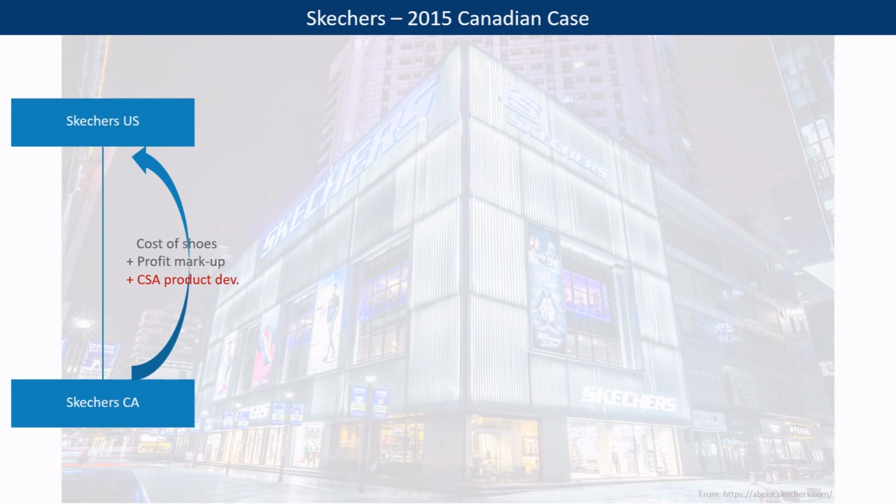If we look at the Canadian case, Skechers US sold shoes to Skechers Canada, which Skechers Canada then paid for, and the price included the costs of making the shoes, a profit markup for Skechers US, and a cost-sharing agreement product development payment from Canada to the US. There were a number of Skechers subsidiaries in this cost-sharing agreement. Skechers US would develop the shoes, and we'll see in a moment how, and then all of these subs would contribute to the cost-sharing agreement, implying, one would assume, that they are all partially intellectual property owners, but the case does not address that.